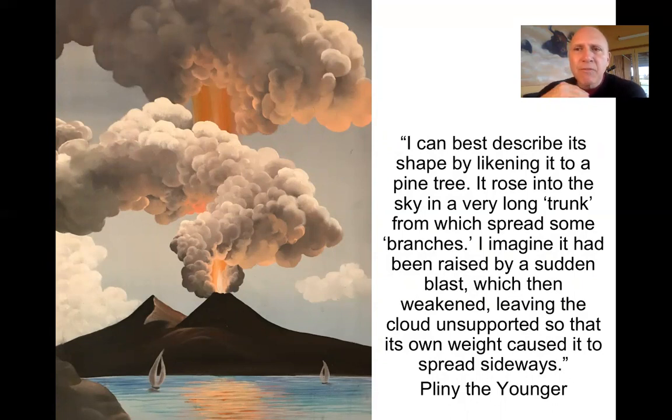So this dramatic account, in which Pliny the Younger wrote down his uncle's firsthand viewing of this volcanic eruption, is pretty powerful. And it's been used, of course, by volcanologists and many others who study volcanic explosions ever since. And this is an artist's rendering of what that explosion may have looked like. The reference, by the way, to the pine tree is the famous Roman pine, which grows very tall as a column and then branches out. And that's apparently what this plume looked like in that explosion.